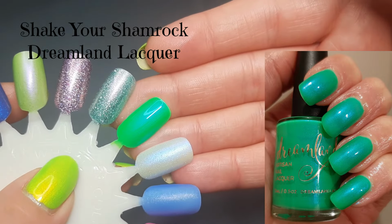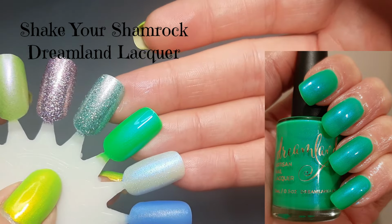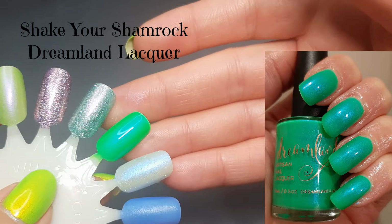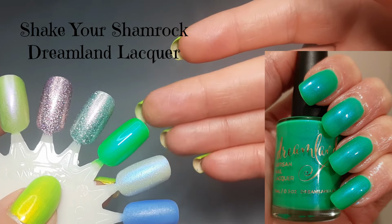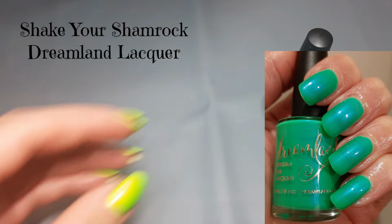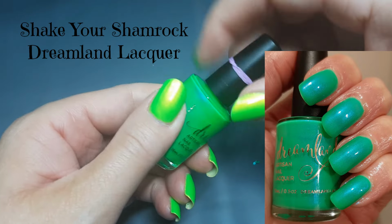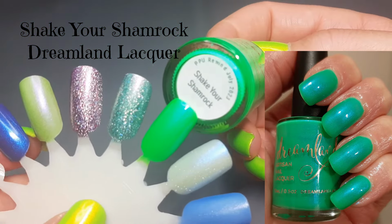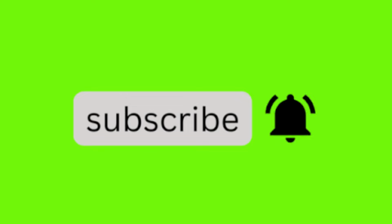Everyone talks about this. Everyone loves it. I haven't heard anyone say they didn't love this one. And like I said, you know it's good when it's come back from rewind more than once. But this is just a stunning polish. Like I said, I've worn this, so I'll insert a picture. I do not regret this one. I would buy it again. I definitely would spend my money on it. I think it was worth my money. Really pretty. So this is Dreamland Laquer Shake Your Shamrock. Just stunning, stunning, stunning.